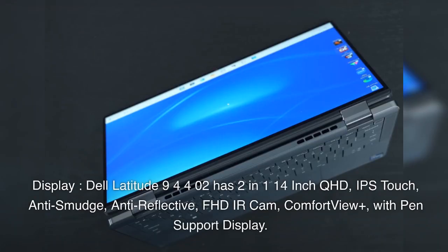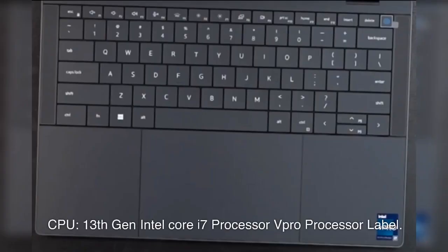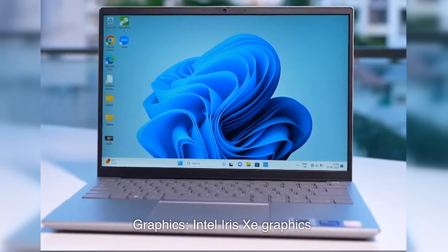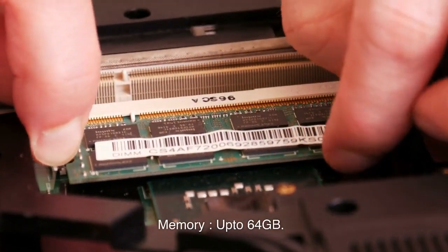Display. Dell Latitude 9440 2-in-1 14-inch QHD, IPS touch, anti-smudge, anti-reflective, FHD/IR cam, Comfort View Plus, with pen support display. CPU, 13th Gen Intel Core i7 processor, vPro processor label. Graphics, Intel Iris Xe graphics. Memory, up to 64 GB.